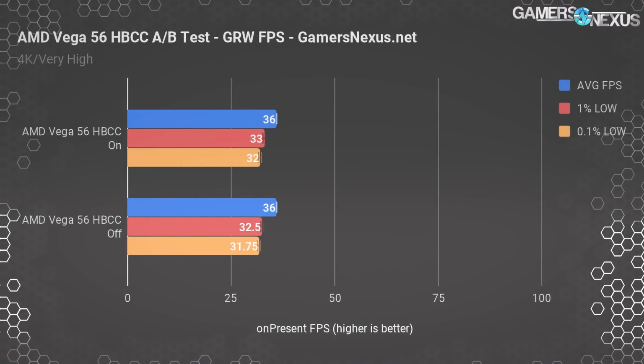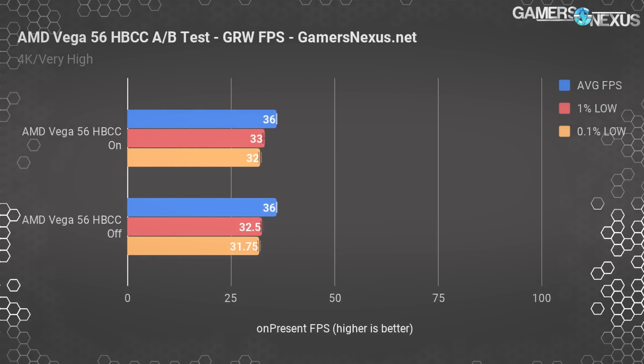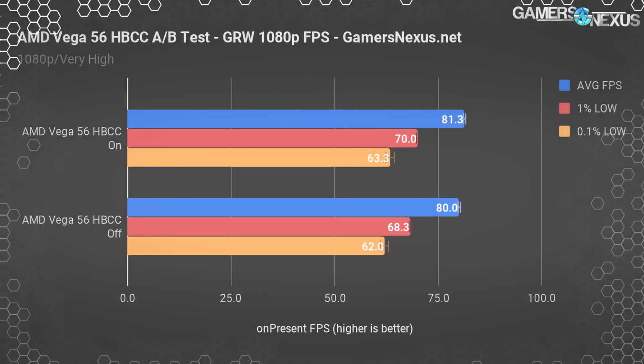Ghost Recon Wildlands at 4K plots the HBCC tests at 36 FPS average with HBCC on and off, with lows largely tied at 33 and 32.5 or 32 and 31.8 FPS. So all pretty much the same numbers. There's no appreciable difference here, and we are once again within variance. We also saw no difference at 1080p, though that's less significant given the diminished focus on memory at this resolution, but pretty much the same results if you were curious about 1080p.